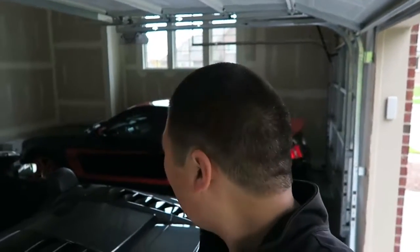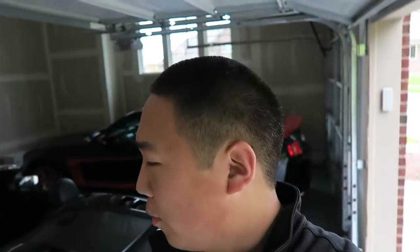I have the car still in the garage because it's getting picked up next week on its way out to California. Really sad to see it go. It had to be done. A lot of you have asked why I'm selling it. A combination of reasons. Either way, I have to get something for a daily driver. Something a little more practical, cheaper, just to save up for the next supercar.